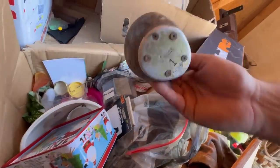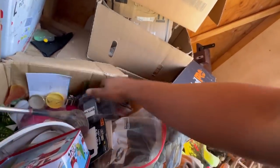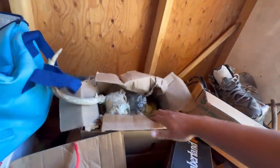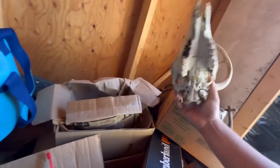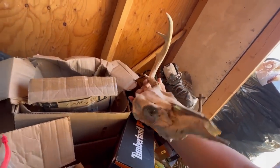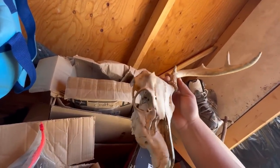Golf. Let me see what we got here. It says Jazzler. Nothing else in this box. Okay, let's see what's in here. Ooh. Whoa. Chapo? This might be pretty scary. Yeah.